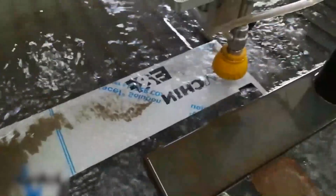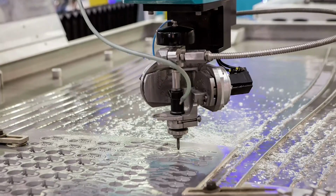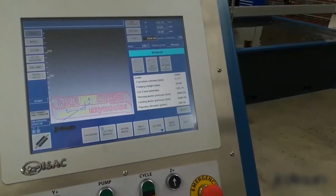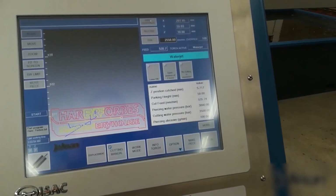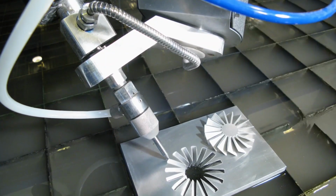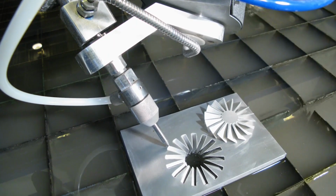It's equipped with a 3-axis or even a 5-axis system, which allows for multi-dimensional cutting, perfect for producing complex parts for aerospace, automotive, and architecture industries. Setup is straightforward. Load your CAD design, place the material on the grid, and let the high-pressure stream carve it with astonishing detail. You don't need an advanced factory, just a small shop space and standard power.